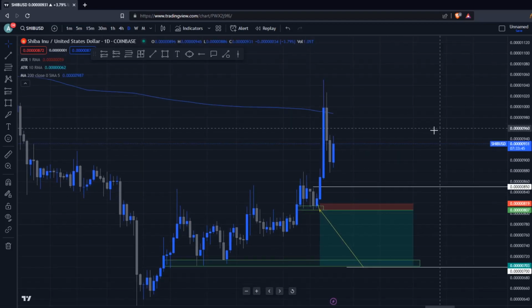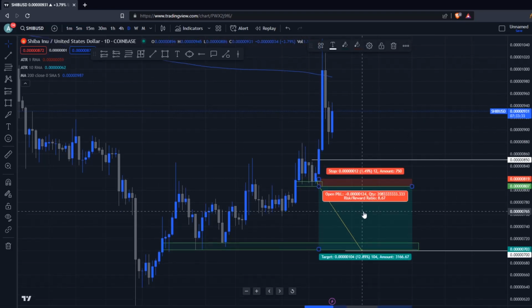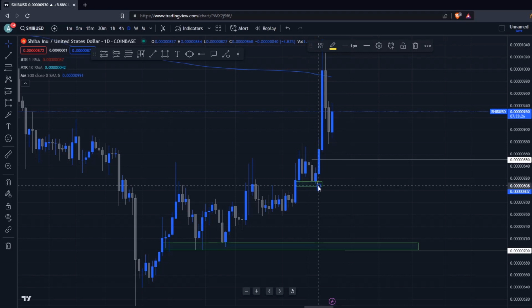Okay, moving on, we got Shiba. So I drew this as if price would break this area, because again it was bearish, way below this moving average, but since last looking at this, you can see it didn't do that. It never broke this zone, so there was no trade, no short trade. But now we can see that price is completely different than what we thought originally would be at the start of the month, so that's all right too.